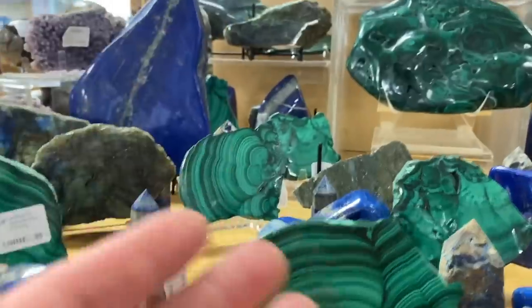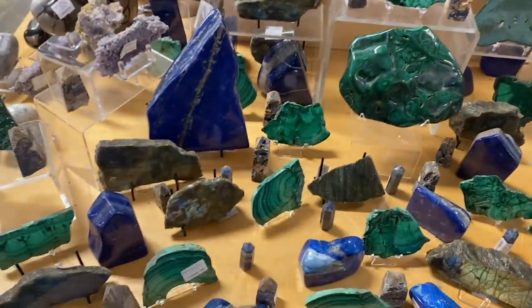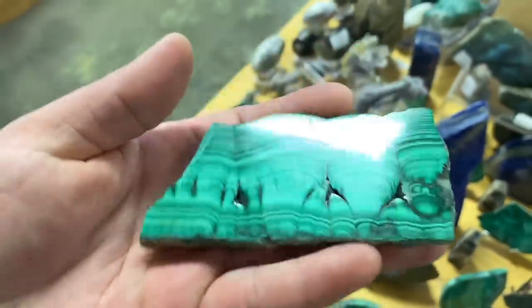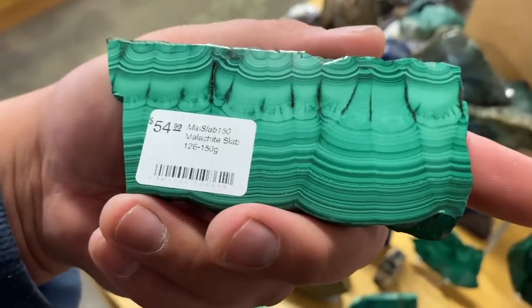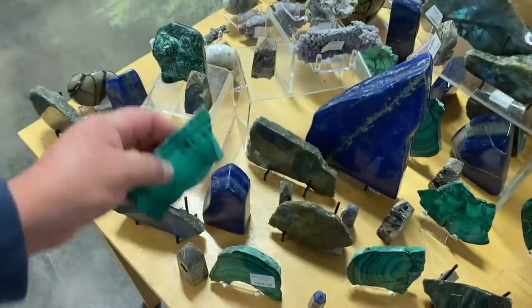Chrome oxide polishes malachite the best, in my experience. And it also looks good when it gets stuck. It looks natural. If you can't find chrome oxide near you, you can order a compound commonly called ZAM. ZAM is often used for polishing turquoise. And it's what I found to be the best for polishing malachite.